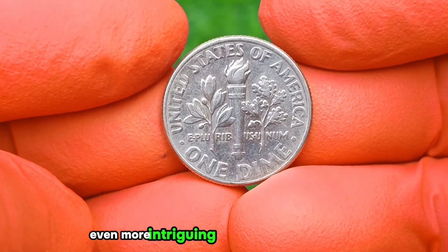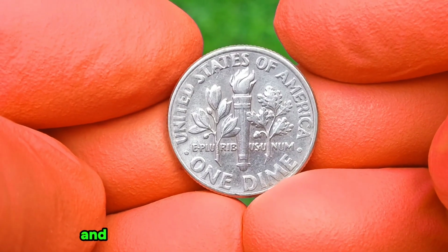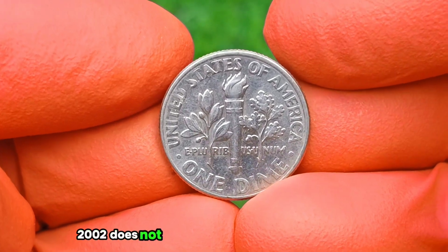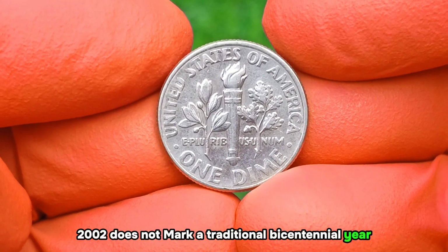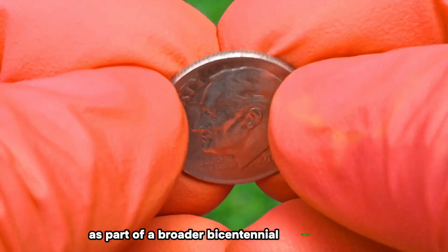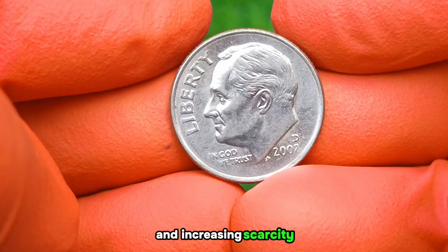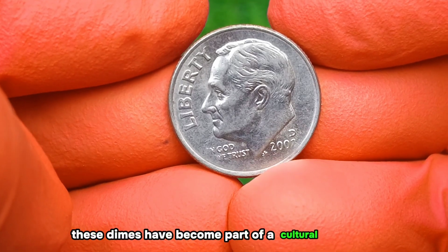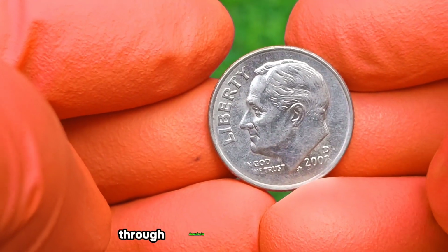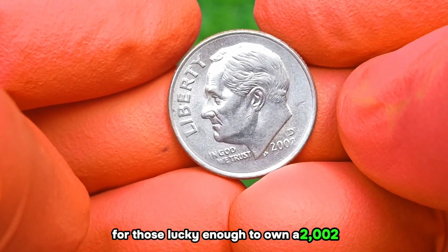Even more intriguing is the speculative market that surrounds bicentennial-marked coins and those associated with significant mint errors. Though 2002 does not mark a traditional bicentennial year, collectors often refer to these rare dimes as part of a broader bicentennial treasure hunt, owing to their symbolic representation and increasing scarcity. These dimes have become part of a cultural narrative, where modern-day treasure hunters seek fortune and fame through America's most iconic coins.